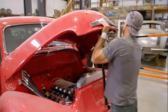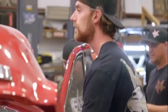Overall, the truck's all right. It looks like it's got an aftermarket hood on it. They kind of painted it and put it on. So that's probably the thing we need to worry about gapping the most.